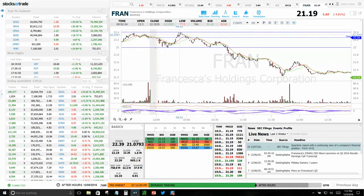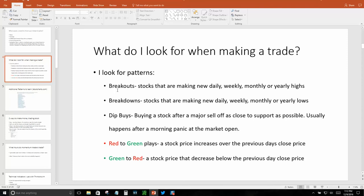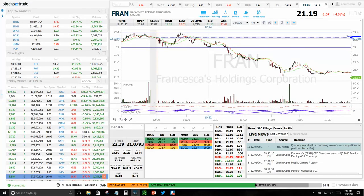You see, though, look what happens. It makes a lower high, and this is the breakdown. So remember, we do breakouts, but we also do breakdowns. All right, so breakdown stocks are stocks making new daily, weekly, monthly, or yearly lows. Right, so if you're watching this stock, you notice there's two bearish signs. It dipped back below and went from green to red, right?